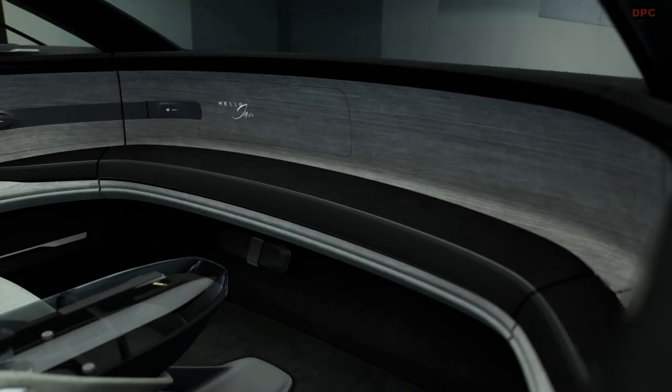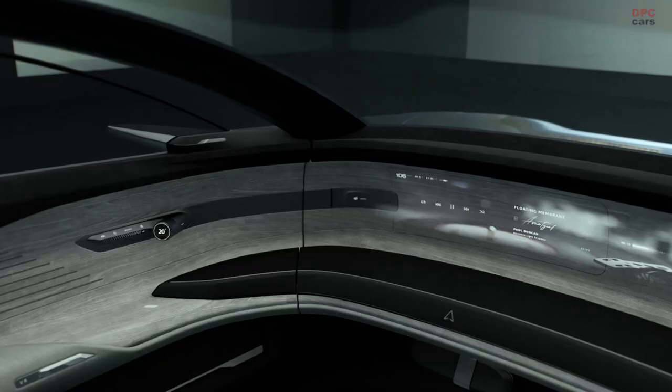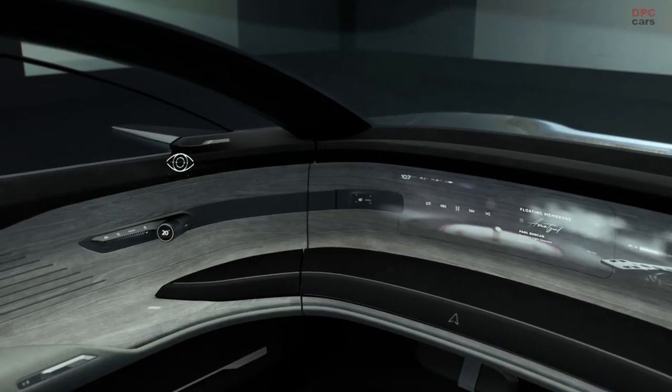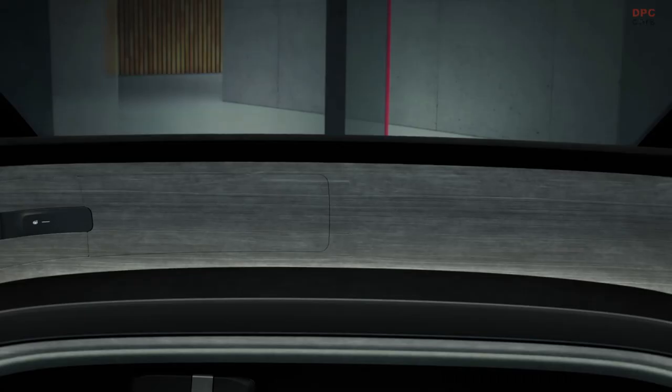Instead of a traditional dashboard, we create a huge projection stage made of wood. The first magic moment when you enter the car: the Grandsphere welcomes you with your handwriting and your travel route. To interact with the user interface, we use several methods: eye tracking, speech control, touch and gesture. It happens in a simple and intuitive way.